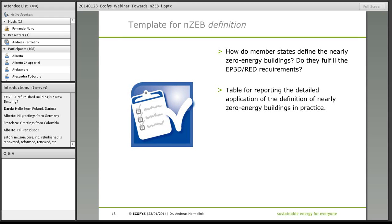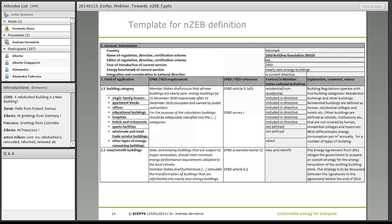So one of the core questions is, how do member states in fact define the nearly zero energy building standard? Do they fulfill the requirements of the EPBD and also of the Renewable Energies Directive? And this is in principle a very technical question, and specifically for this technical question, another Excel template was developed which helps the member states to define especially the boundary conditions for calculating the benchmark they have in their country.